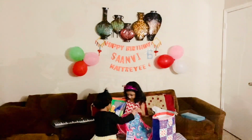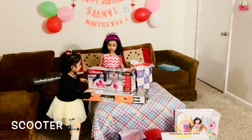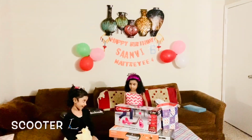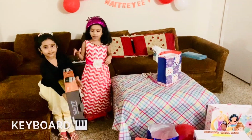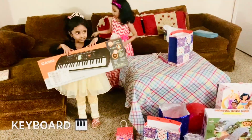I want to do the next. And we got a scooter. We can ride on it. If we ride on it too fast and let it go, it will lead us the way faster than that. This way, scooter. We can go slow. In fact, we got this keyboard by Advance, and we already unboxed it, and it's right here.